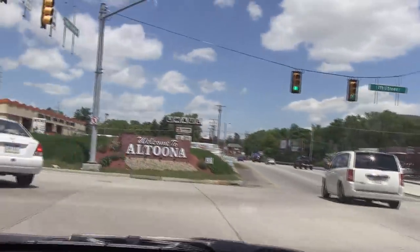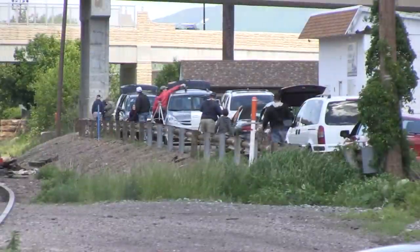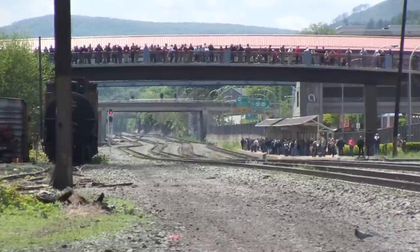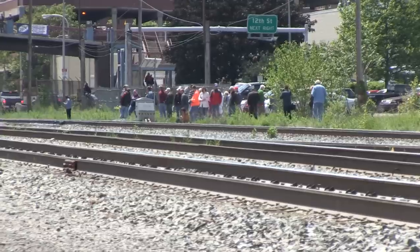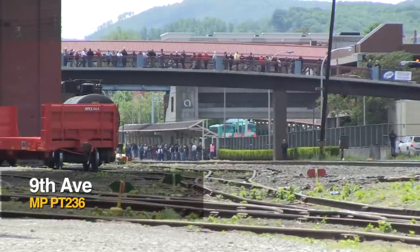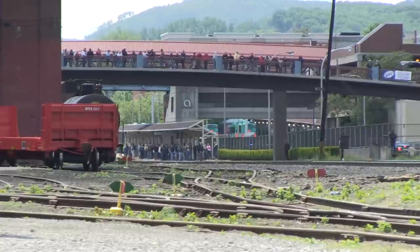By 2 o'clock, it was almost warm enough to remove your jacket, but I didn't. Gathering at 9th Avenue, the throngs again waited for the big show. The pedestrian walkway above and the Amtrak station below were packed, so that wasn't an option for me. Actually, the crowd at the platform were mostly passengers waiting to reboard the train after taking a lunch break at the Railroad Museum.